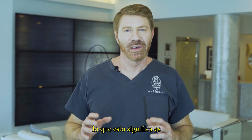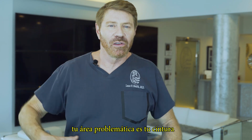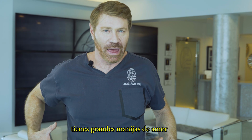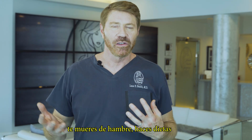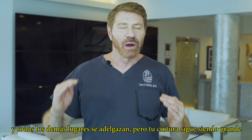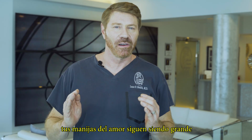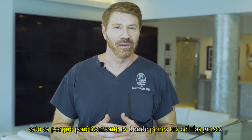What this means is, say for example, your problem area is your waist. You gain a lot of fat in your waist, you have big love handles. No matter what you do, you really can't make those go away. You starve yourself, you go on diets, and every other place gets thin, but your waist remains big. Your love handles remain large. This is because genetically that's where you put all your fat cells.